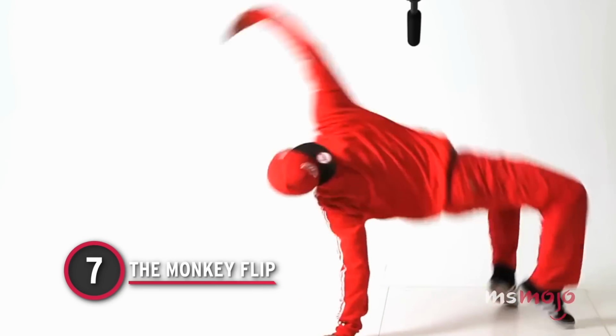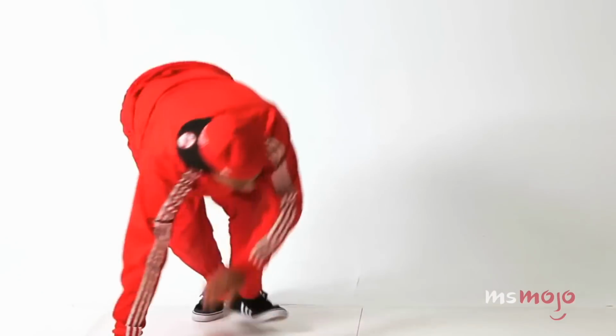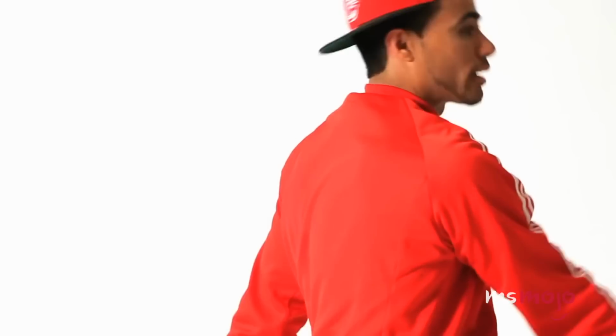Number 7. The monkey flip. The monkey flip is a move that most experienced breakdancers probably have in their arsenal. And while it's pretty standard and easy once you get it, the learning process can be intimidating. Trust me, there's one hand on the floor. As long as you have that, you'll be safe, right? As long as you keep going back.